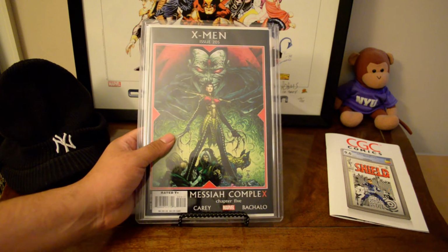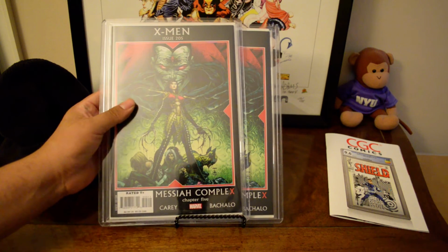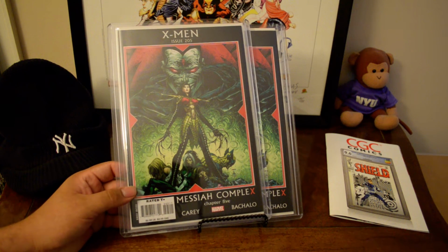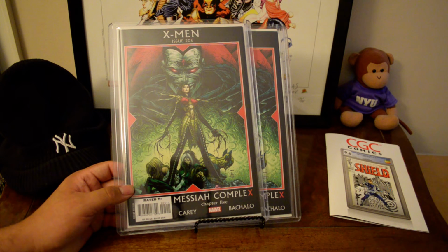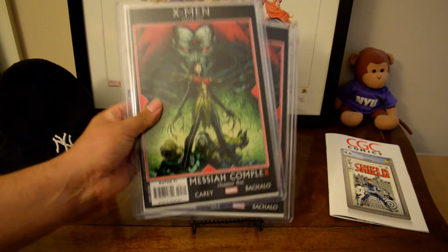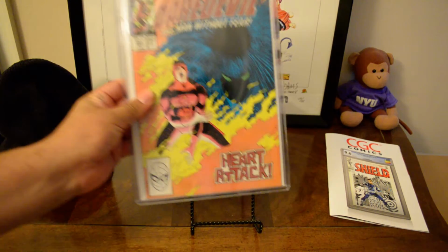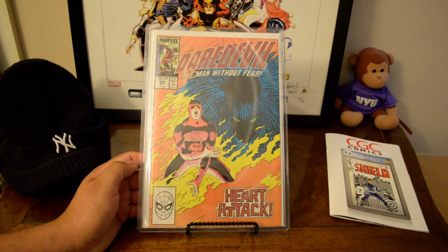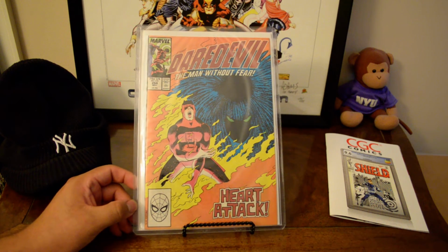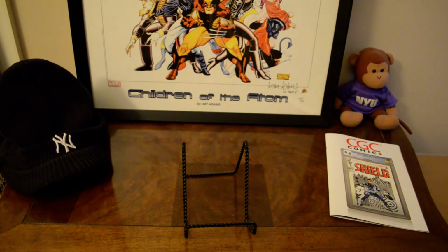Have 2 copies of the X-Men 205, first appearance of Hope Summers. Just gorgeous copies. Want to see what happens with this. I believe I've seen these go for just as much as the variant. I think it's the J. Scott Campbell. This is like a $150, $200 book as far as it coming back in 9.8. Daredevil 254, first appearance of Typhoid Mary. Definitely want to submit this. No ticks, sharp corners. Let's see what happens.